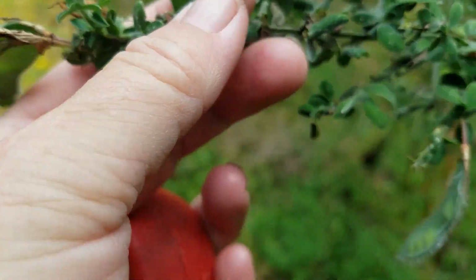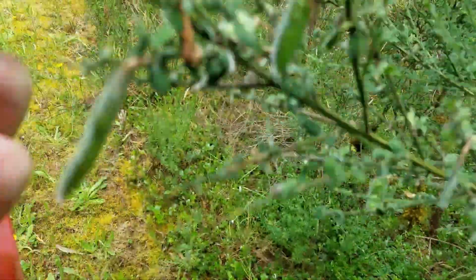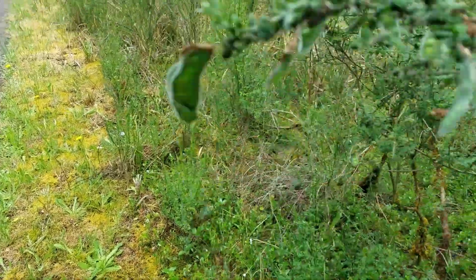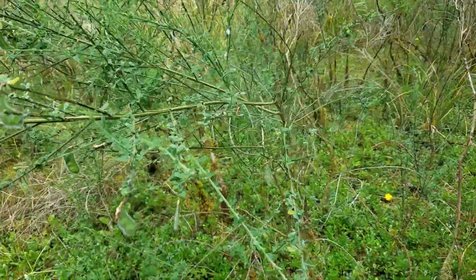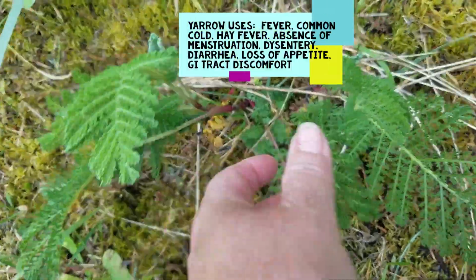Leaves are very soft, teardrop shape. What do they smell like? Nothing. It smells like nothing. Anyway, let me know.